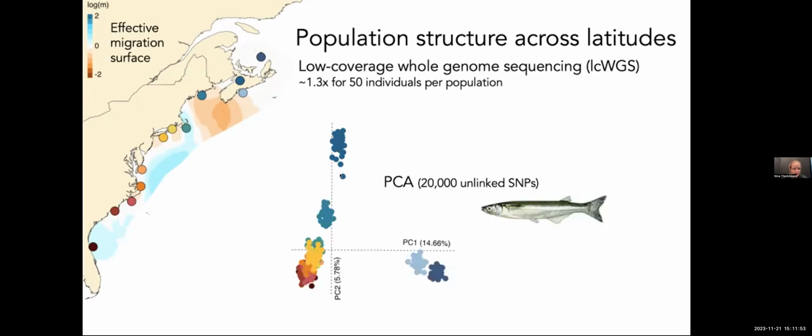So if we start out by just looking at the overall population structure, here we see a PCA where each dot is an individual fish colored by its sampling location shown on the map over here. And we clearly see that there's very little differentiation. Basically the populations in the southern half of the range over here all fall in a tight cluster, with maybe a little bit of isolation by distance, where the more northern populations separate out more. And this translates to effective migration surfaces that suggest very high gene flow here in the southern part of the range, and more restricted gene flow with clear barriers in the north.